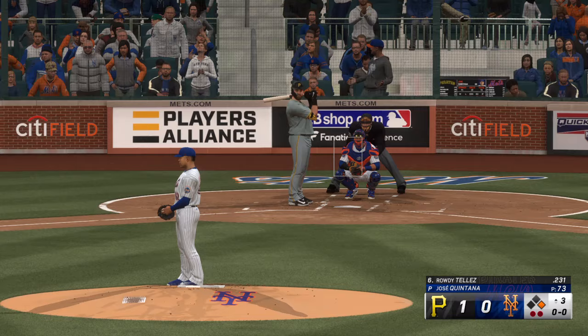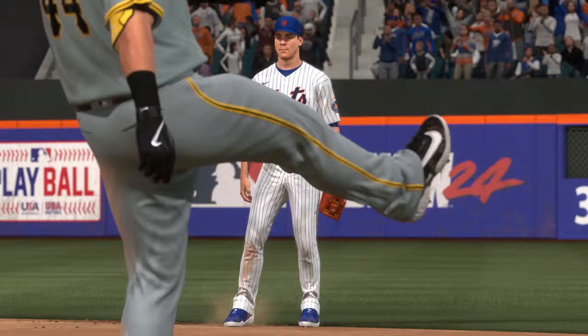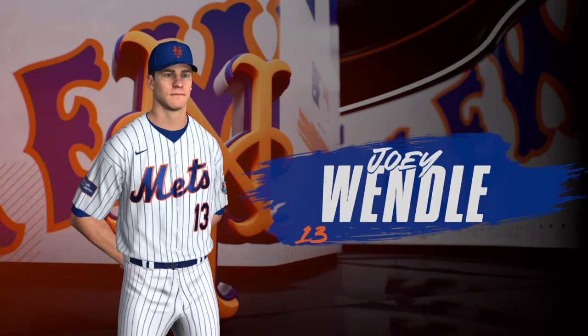Digging in, Rowdy Tellez. To the right side. Oh, nice play. Nicely done for the out. Making it look easy at the keystone position. Definitely worth another look. He'll get some high fives when he gets into the dugout.